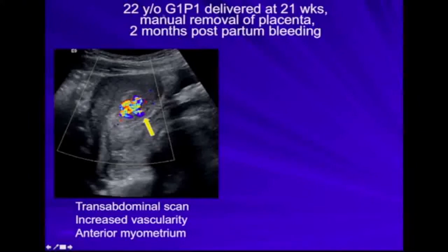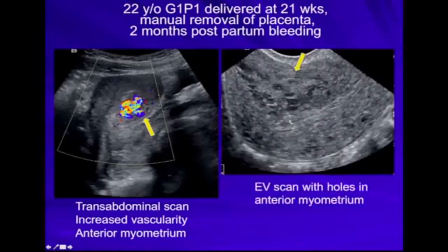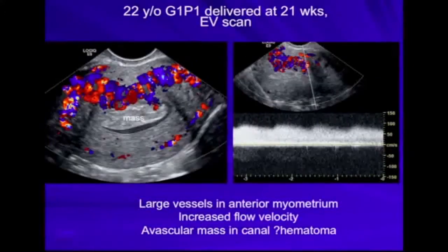Another patient, she delivered at 21 weeks, manual removal of the placenta, and she has, again, a tremendous area of increased vascularity and small holes in the myometrium. Is this an AV fistula? Is this something that we have to be really concerned about? She had a tremendous amount of vascularity seen associated with these holes and with the mass in the endometrial canal. So she had large vessels, increased velocity.